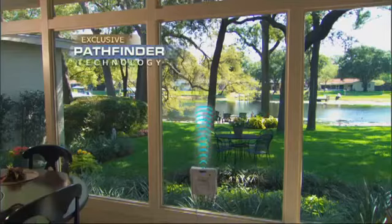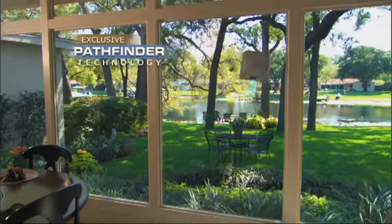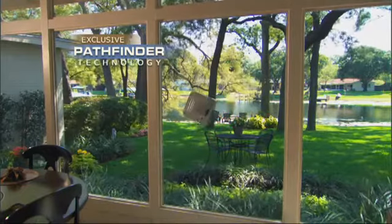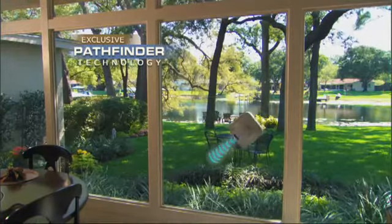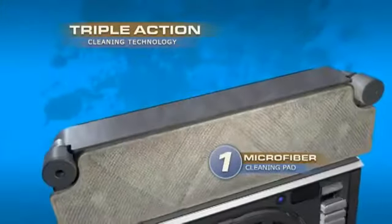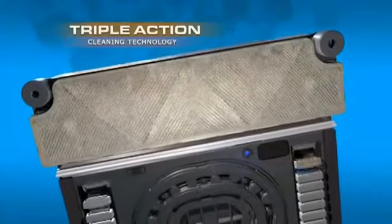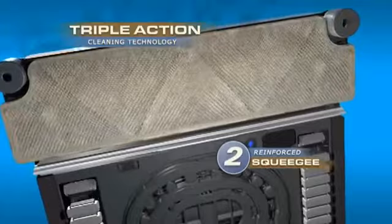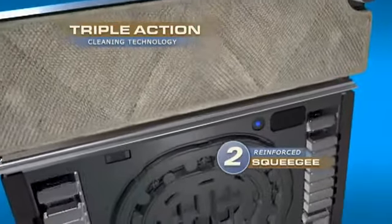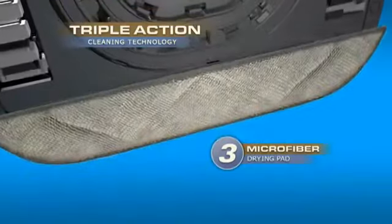Winbot's exclusive Pathfinder tracking technology automatically analyzes the window size and determines an optimal cleaning path to clean your windows efficiently and effectively. Winbot has triple action cleaning technology. First, the front microfiber cleaning pad sprayed with a specially formulated Winbot cleaning solution makes a pass picking up dirt. Then an onboard reinforced squeegee wipes away the liquid residue and remaining dirt. Finally, a rear ultra-absorbent microfiber pad dries the window.